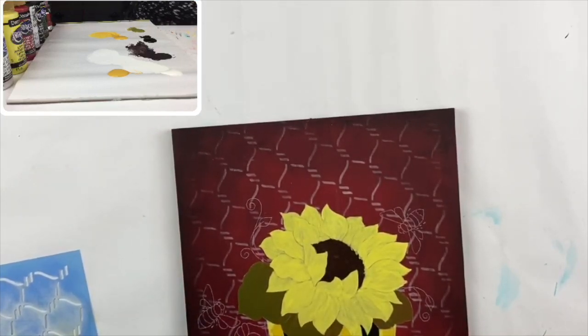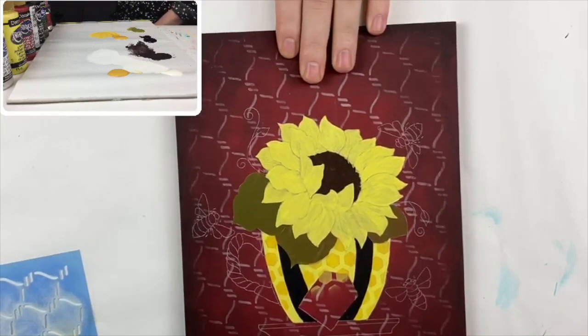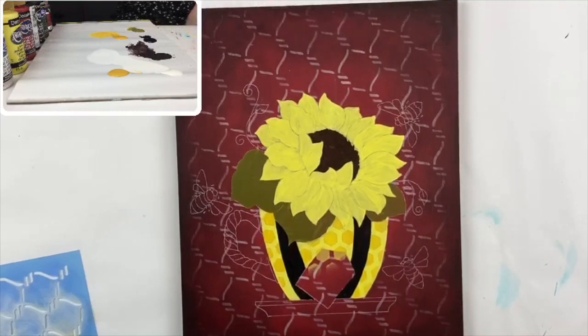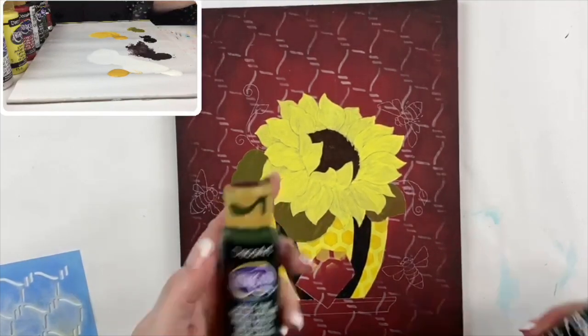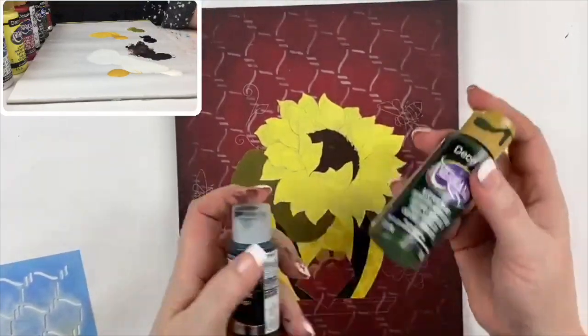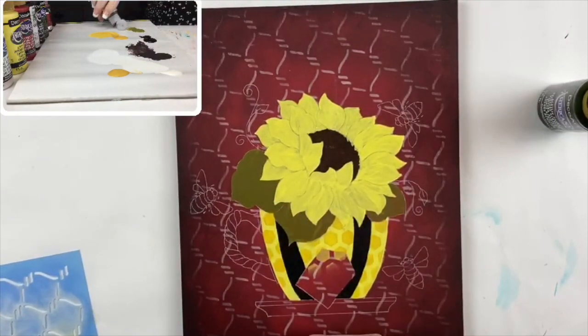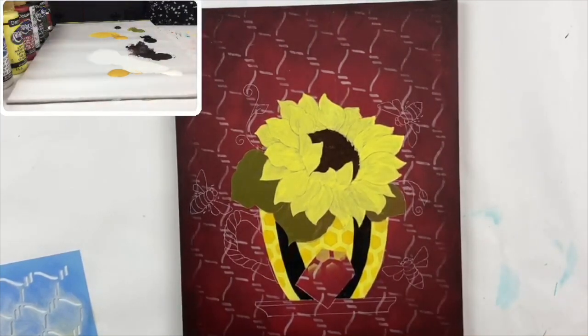Now, I tend to lean towards the fluid acrylics, as most of you know. I love the colors in it, so I use sap green and I use plantation pine. So I really do prefer using the sap green, but if you don't have it, plantation pine will work just fine. I like the plantation pine for this reason. It's very transparent and it's very dark. Another really great green to shade with is the black green.